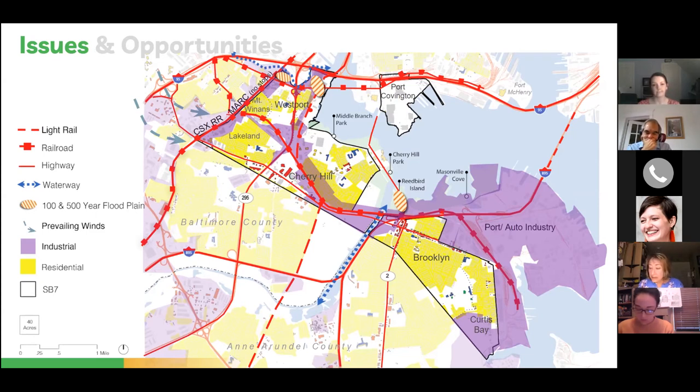Also, prevailing winds from the northwest traveling through industrial areas make it all the more important to encourage more nature nodes and tree planting. Finally, it is important to note that while these issues are issues, they can also be opportunities, which we will see in the next slide. Next.